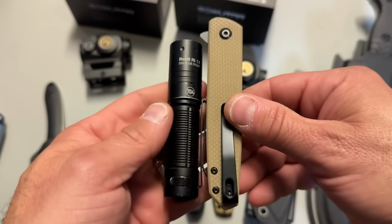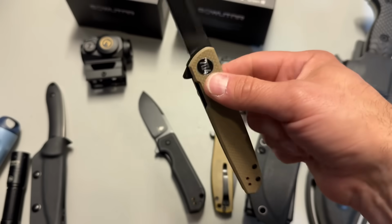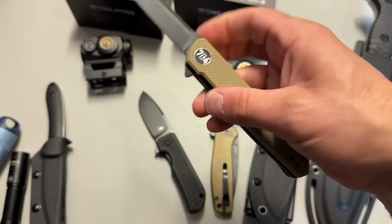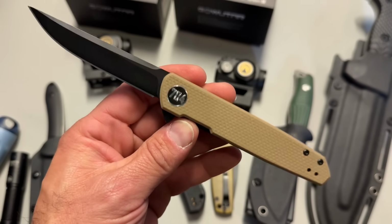It pairs perfectly with that 704 Lite. Both of them can fit easily into your pocket. These generally sell for 30 bucks. Lowest price we've done on these knives since the release, I think in 10 months on this knife. They haven't been cheaper than this. $22.99. Again, 3 different color variations for 23 bucks with free shipping.